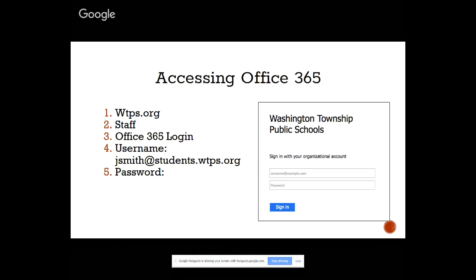Okay. To access Office 365 for students, you would visit wtps.org. You would click on Staff. From there, you go to Office 365 login. Your student's username is going to be their first initial and their last name at students.wtps.org. And their password is going to be their lunch pin. So again, their password would be their lunch pin.